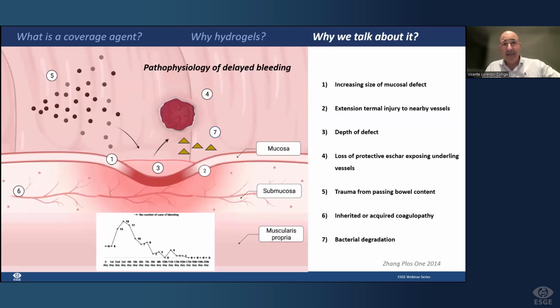Now we go back to the basics. This slide illustrates the physiopathology of delayed bleeding after EMR. As you know, when we perform an EMR, we create a mucosal defect, and the size and depth of this defect, with the extension of the thermal injury very close to the vessels, increase the risk of bleeding. Also, the risk of bleeding increases with trauma from the lumen content, with inherited or acquired coagulopathy secondary to medications or different diseases, and also by bacterial activity, because at least in the colon we create an infective gun, and the bacteria can increase the blood flow, and this can increase the risk of bleeding.